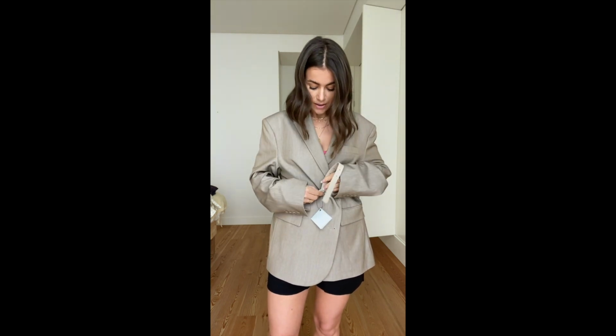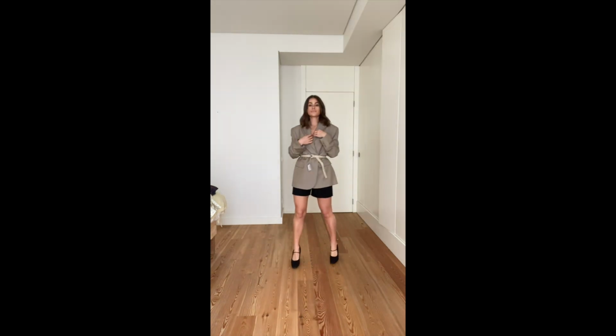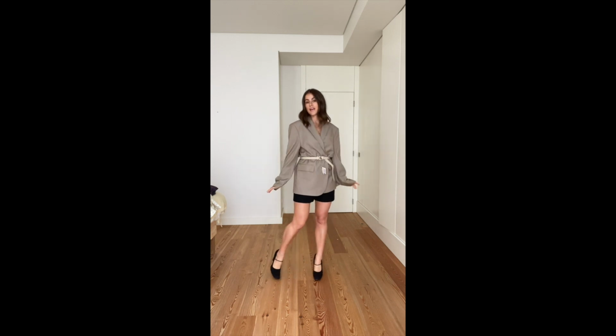to cover up your bum and make the top the main event. So I would start perhaps with a blazer and then, okay, so I think this is how I would style it. But they're perfect just for adding on as a little layer underneath.